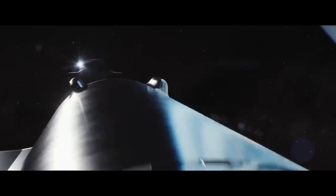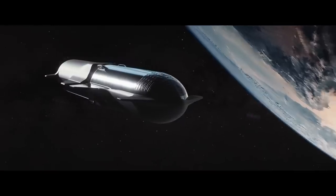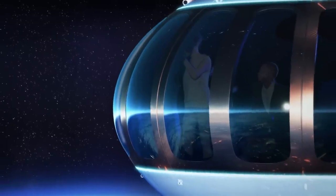In this video, we will look at the most advanced new spacecraft designed to take humans and payloads into space for various purposes, including space exploration and space tourism.